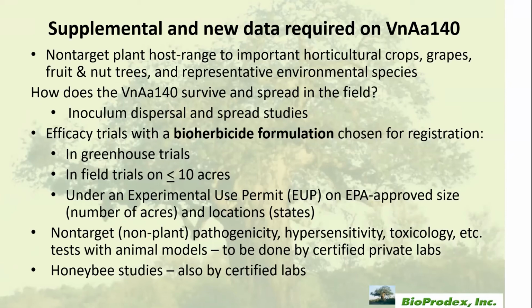At this point, I would think that we will go to the respective states where we will do EUP studies to get permission, but I think the EPA EUP will probably override some of the states' considerations, though I'm not an expert on this. I'm just saying that the EUP will give us access to do the studies in several states with this Pennsylvania isolate.